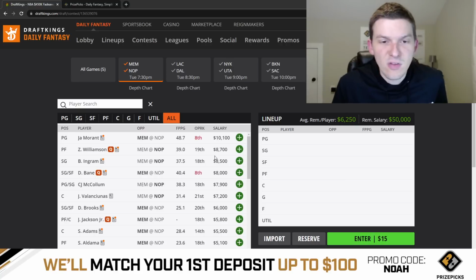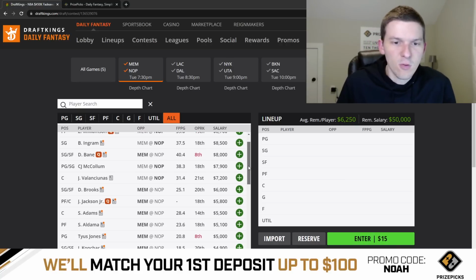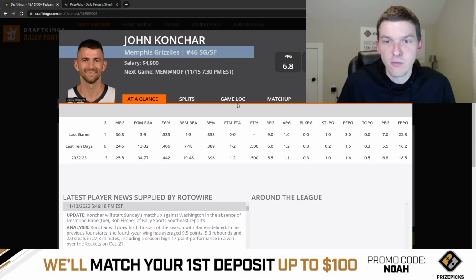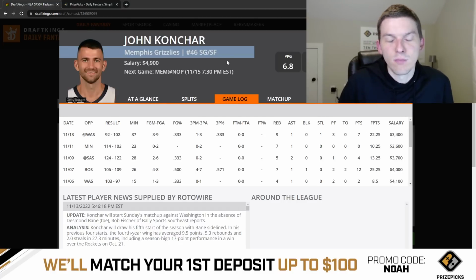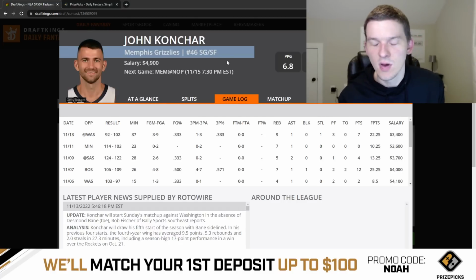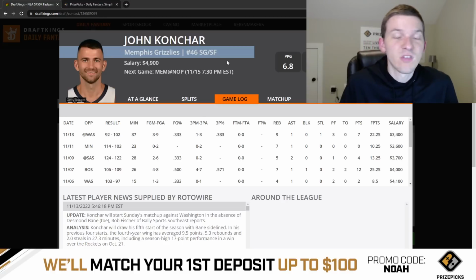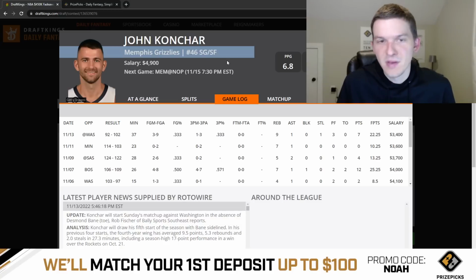And then looking at the rest of the Memphis guys, with Desmond Bane doubtful and not expected to play, I'm guessing that we do see John Konchar start in place of Desmond Bane. John Konchar did start last game with both Bane and Ja out. He wasn't super productive. He only had 22 DK points, but he played 37 minutes. I'd assume he would get pretty good minutes once again. Now, he is 4,900. It's not like he was 3,400 on Saturday or Sunday. He was a really good value that day. Tougher to say he's this great value at 4,900, but he would still be playable, I think, just because we could probably pencil him in for 30, 32 minutes without Bane.